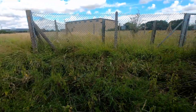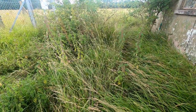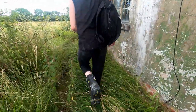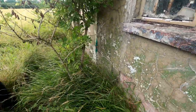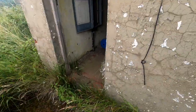But there's another door over there as well. No, that's an old substation, isn't it? Oh, they've taken it out though. Yeah. Look, go through there, there's another building. Someone's put a sticker there to make it look like something. Oh, can you hold that for me? What? Ow.